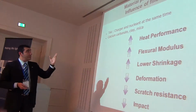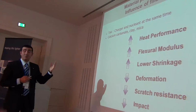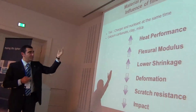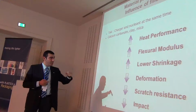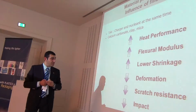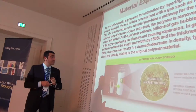So what we can do with these fillers, for example, talc, charger and nucleating at the same time, calcium carbonate, clay, mica, these kinds of things. It can increase the heat performance, it can increase the flexural modulus, lower the shrinkage and warpage, and lower the deformation, but it lowers the scratch resistance and lowers the impact resistance.